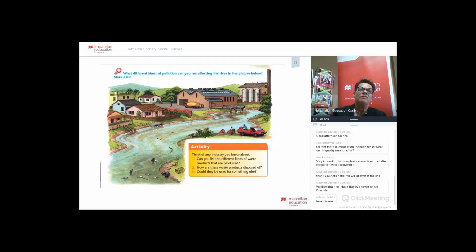Student activities are also given in picture illustration. For example, here students have to interpret and relate their experience, draw conclusions, give solutions, and communicate their thoughts with others. Look at this activity. What different kinds of pollution can you see affecting the river in the picture below? Now, if they can do this, they should be able to relate the information to other things.